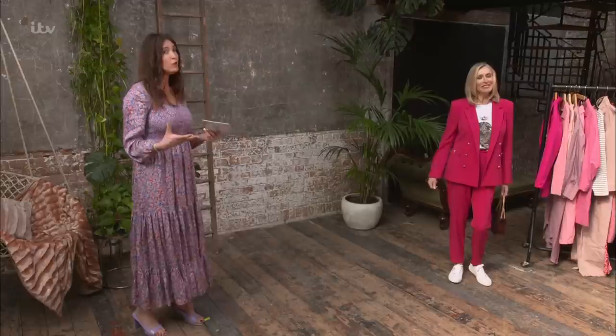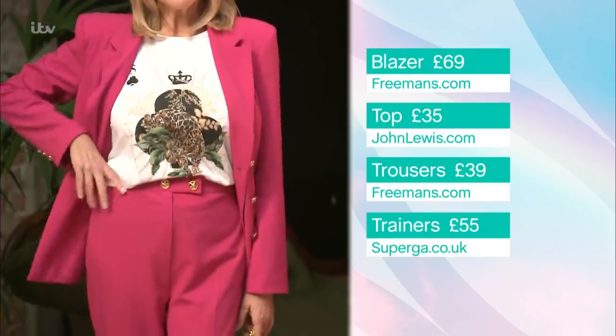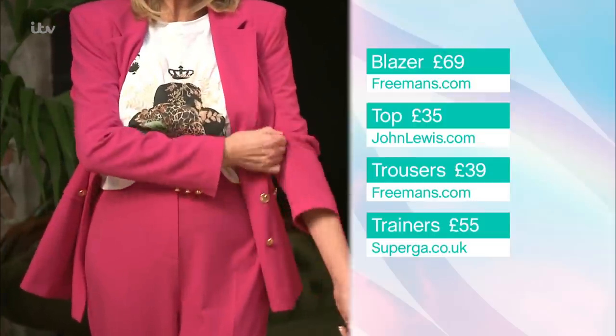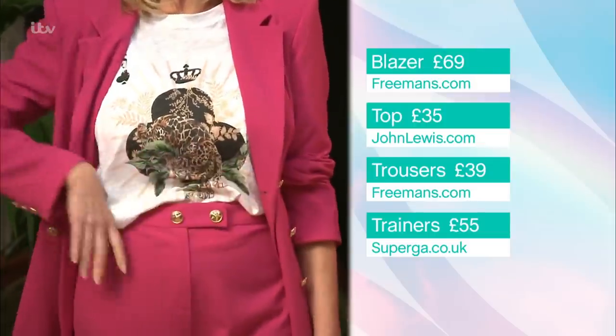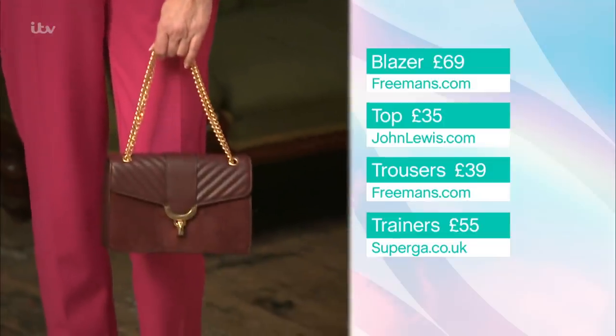Dress it down, though. Don't be afraid to dress down a suit with a really cool rock and roll T-shirt, which is what we've done here. Somerset at John Lewis. It just makes it look much cooler. You can roll up the sleeves as well, just make it look nice and slouchy. Put it with this great bag, this burgundy bag from New Look, $15.99. Those tones work so well together.